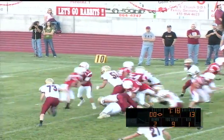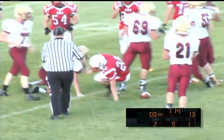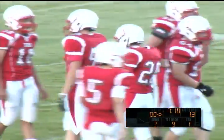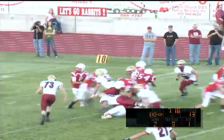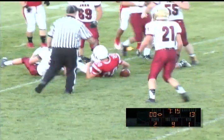Second down and 9. Here's a little canter, and I believe we got a flag thrown on that as the official threw the flag, but then didn't get out of the way in time right there. It's the Delta running back, and I believe it was Almanza again, that got through the hole and then ran right into the official there, but it looks like it was going to be a holding penalty against the Rabbits, and that'll back them up.